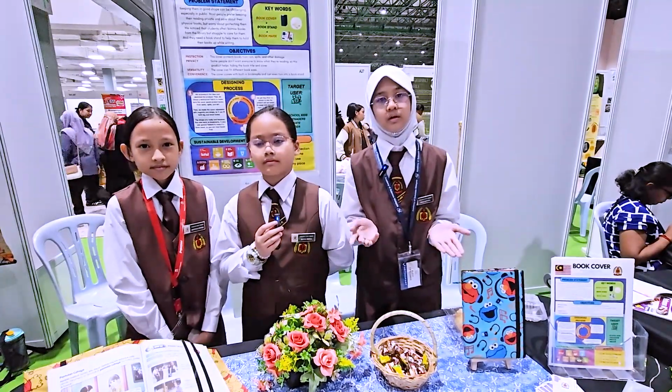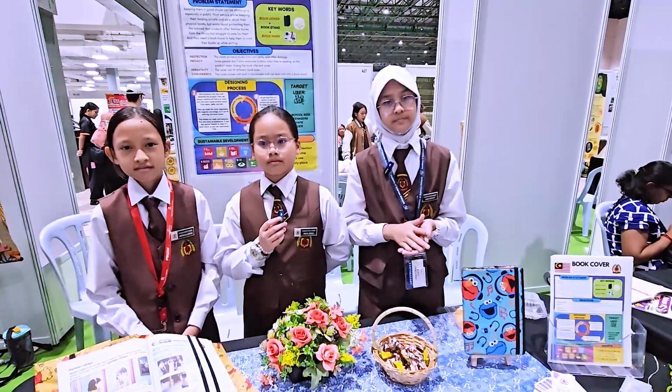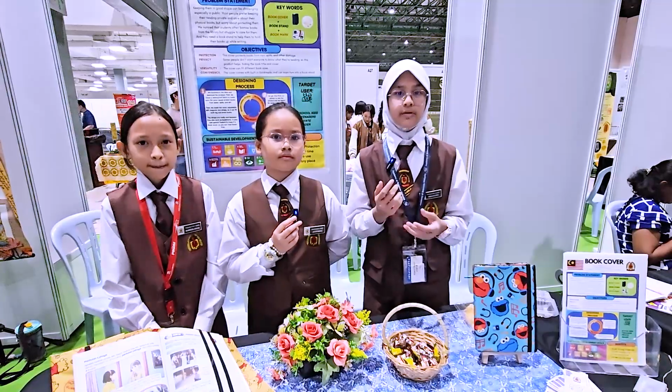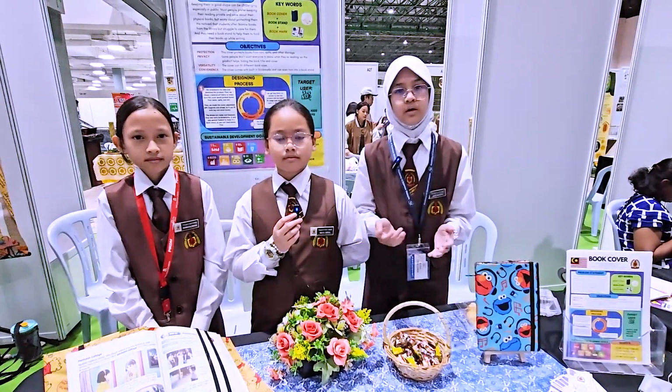SDG2. It might sound sweet, but by cutting out waste, we help our planet. When we save resources, we also make sure everyone has enough to eat. SDG4. This cover keeps textbooks looking brand new. It's perfect for school where kids share books.